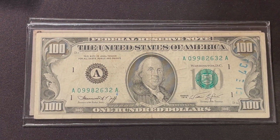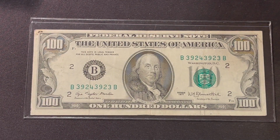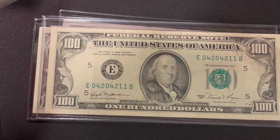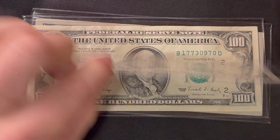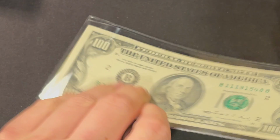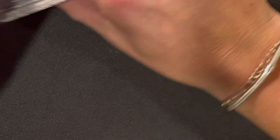Time for the hundreds. Now I only had two of them in my collection, a 1974 and a 1977. And I remember I got the 1977 from my grandfather when we went shopping one time. So it was pretty cool that we were able to find that old $100 bill. But we do have a bunch more to add now, including another 1974 trinary note, a 1981, 1985, 1988, and 1990. So again, guys, just shy of $1,500 worth of old notes I have in my collection now.